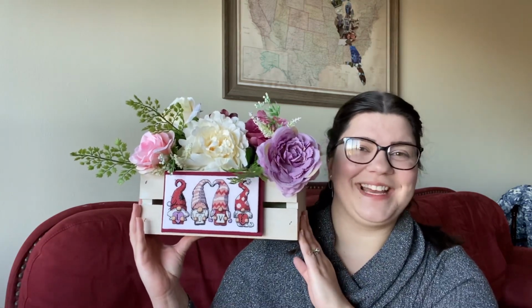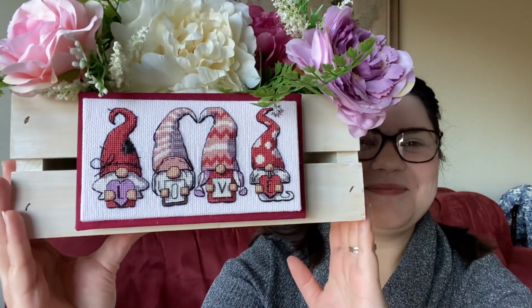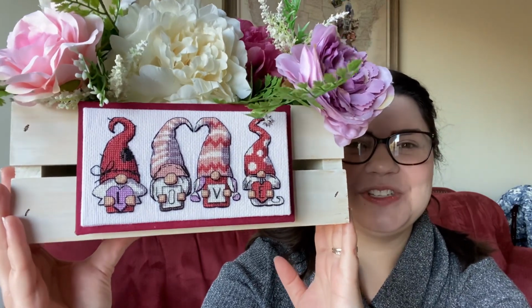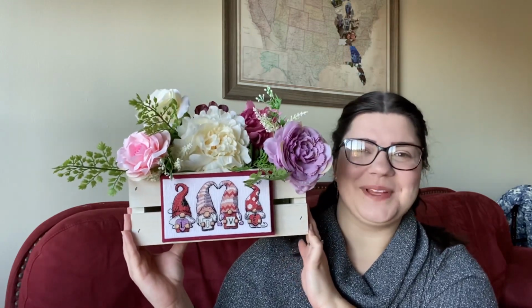This was my big focus this last couple of weeks. I put a lot of stitchy time into this, but I think it is just the cutest thing. The colors and the back stitching on this are so smart. It really brought it to life. It looks like a little drawing. I love it. I think it's so cute. So this also sits on the shelf above my TV, and I'm just obsessed. Love it. They're so cute.